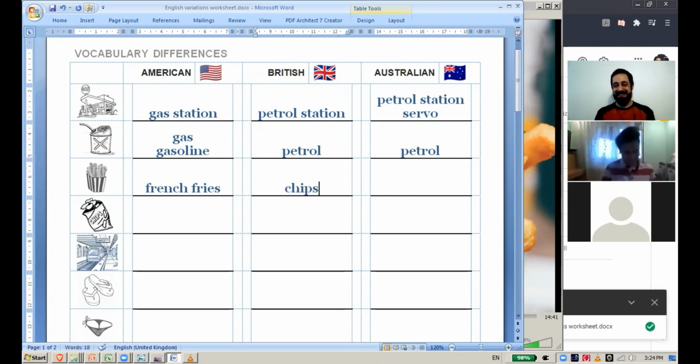Chips. Chips, right. But that's a little confusing to me because what are these down here? It's American chips. Yeah, so I would call these chips. Do you know what they call these crispy potato things in Britain? Crisps. Yeah, very good. So they call French fries chips and they call chips crisps. And that's very confusing to me, but eventually I have it now.